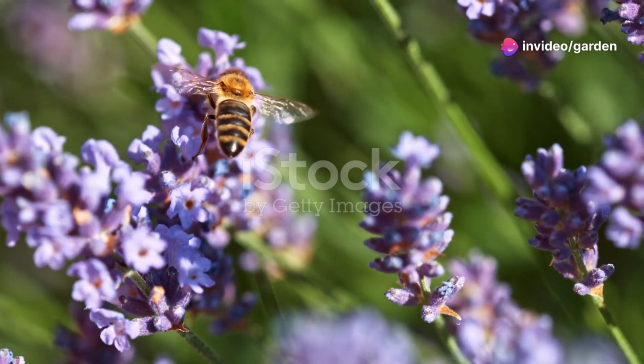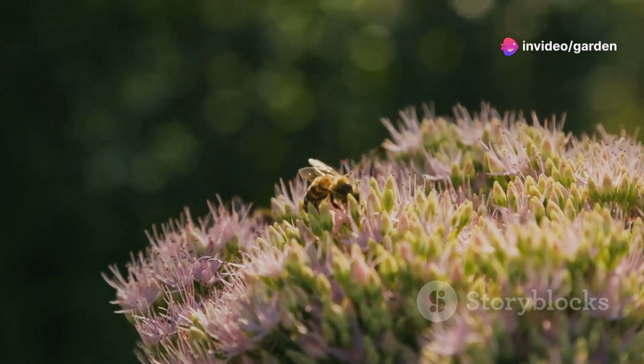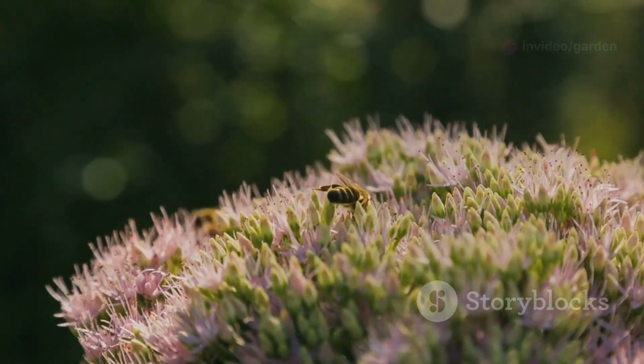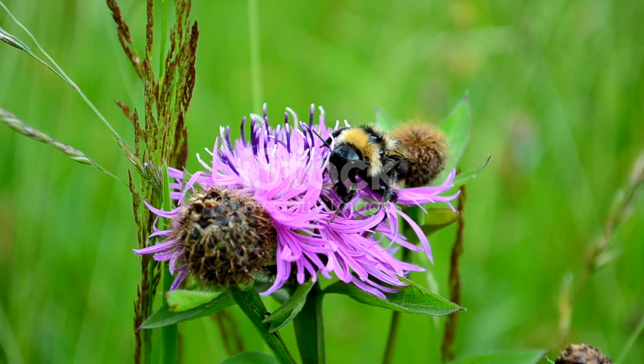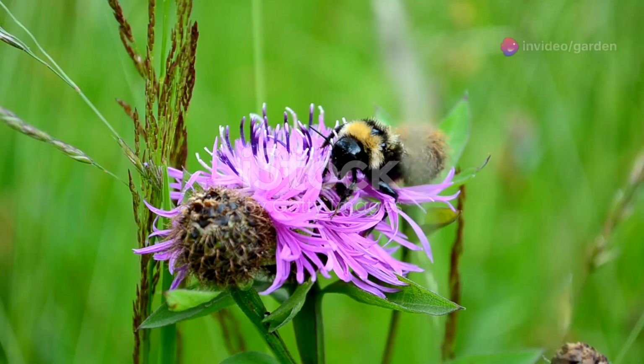Bees love plants like lavender, sunflowers, and bee balm. These flowers are rich in nectar and pollen, making them irresistible to our buzzing friends. Aim for a variety of bloom times throughout the growing season.